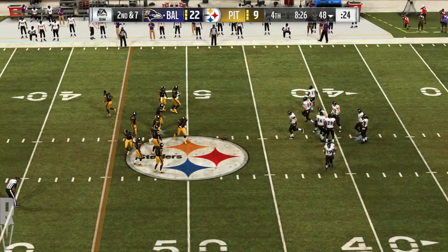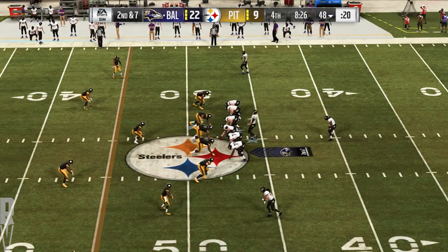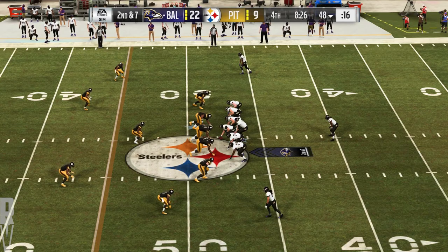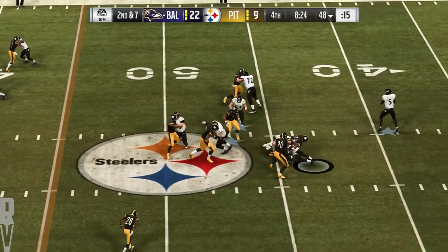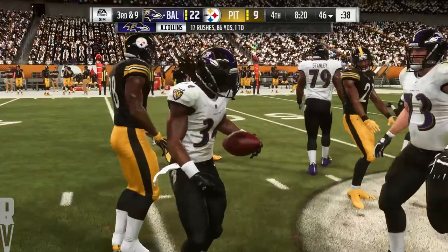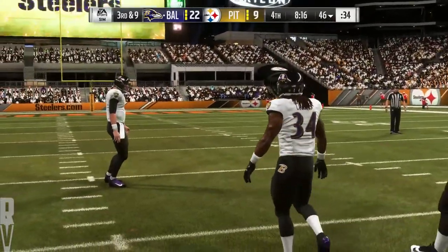So the delay of game penalty backs him up. It's now 2nd and 7. Now they'll run on the ground. And that didn't fool anybody. He's going to be dropped in the backfield. He lost 2 there, and it's 3rd down.